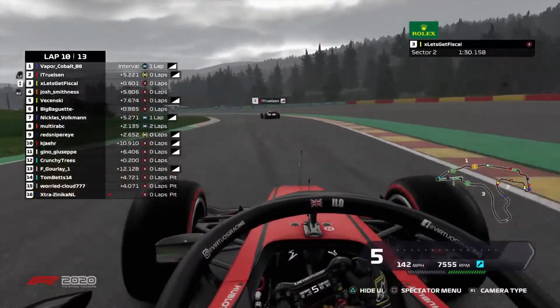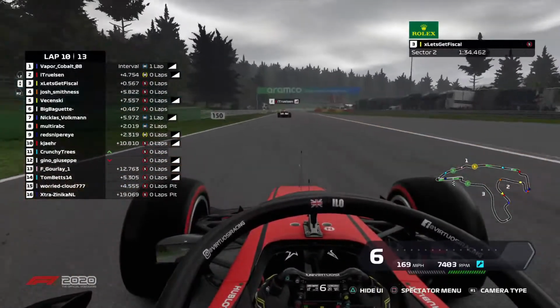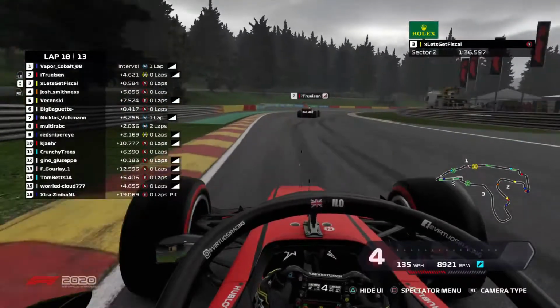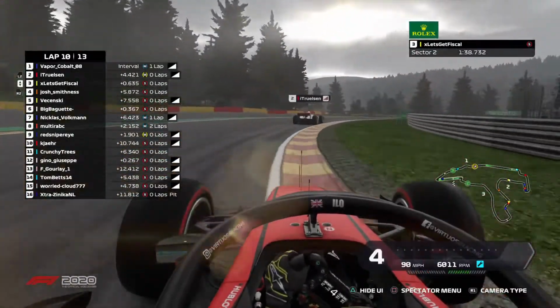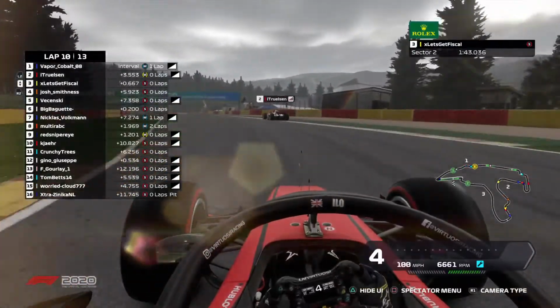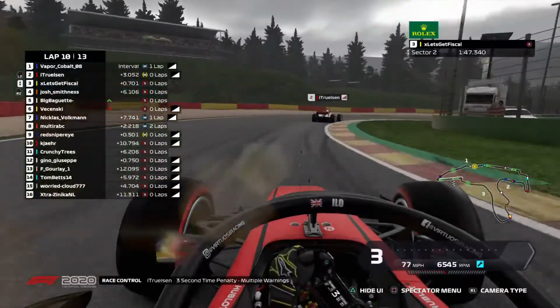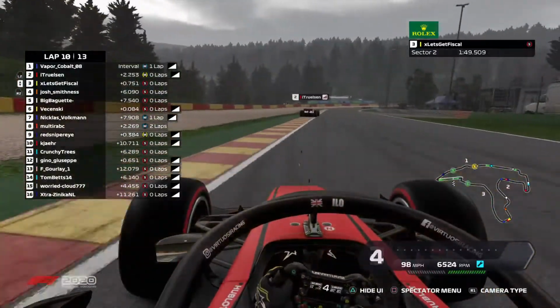And let's see, looks like almost everybody's off the wets. We still have, of course, our leader Vapor Cobalt on the wets, Nicholas Wolfman and Multi-RABC both staying on the wets as well. So pretty much everybody else has moved to softs, with the exception of Red Sniper and Trulson, both opting for medium tires, as we see Trulson pick up a 3-second penalty.